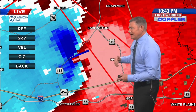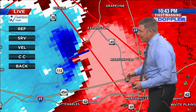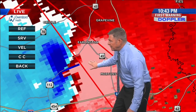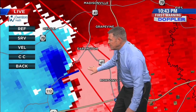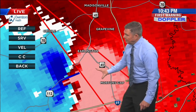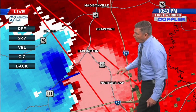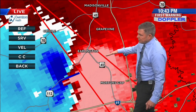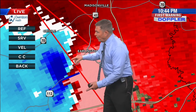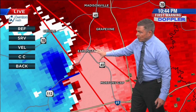Honestly, the couplet is obviously still very strong, maybe a little less than it was back in southwestern Kentucky, but it's certainly significant, and it is coming in. There's Madisonville to the north. There's Earlington, Grapevine, Morton's Gap. Best indication is that it's right there, coming in across 112, and then is going to shoot very close to Earlington, very close to Morton's Gap. A close call for both of these. I think there's going to be a swath of damage in here somewhere. Could be right over Earlington.